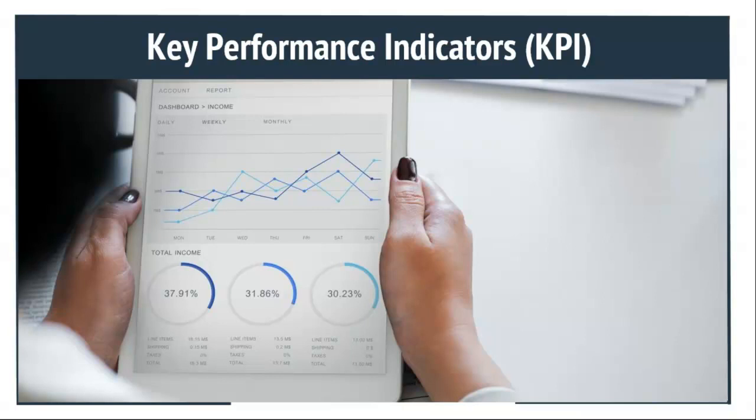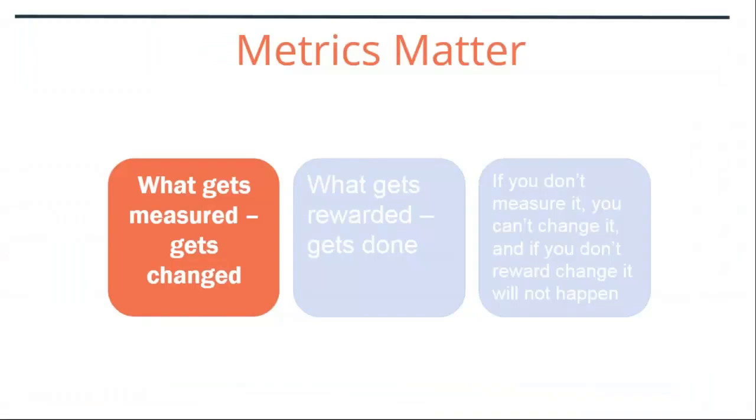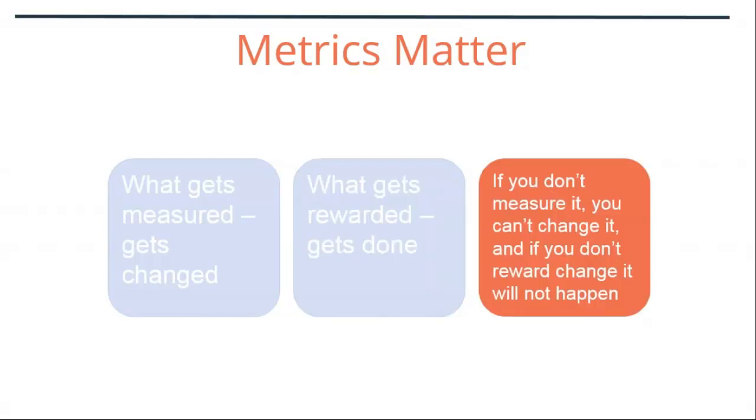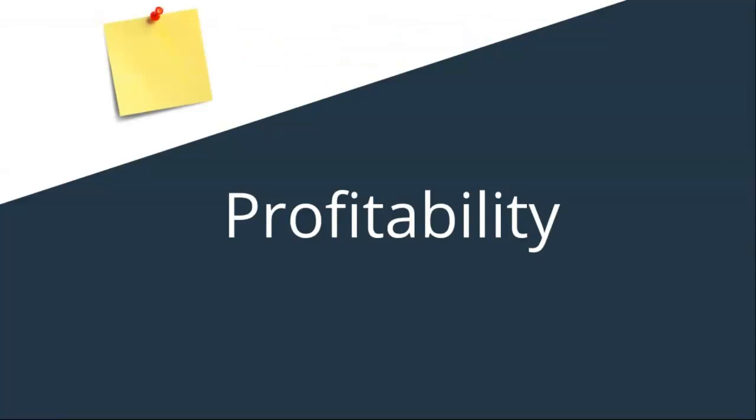So in this webinar, I've distilled it down to just a handful of metrics that I think really do matter to independent retailers today, because most successful retailers operate reward schemes on key objectives of sales, profit, and productivity, KPIs, because they know that what gets rewarded gets done, and if you don't measure it, you can't change it, and if you don't reward change, change will not happen. So the first one is about as basic a KPI or metric as we could possibly imagine, and it is profitability. Now, profitability in retail is different than other businesses.